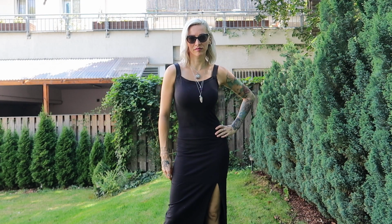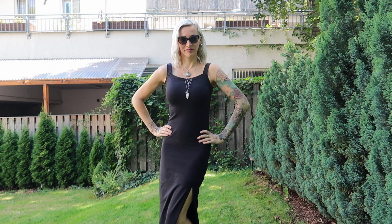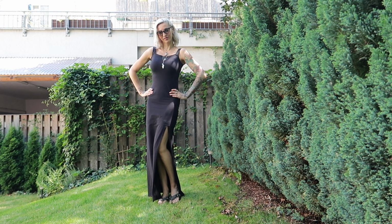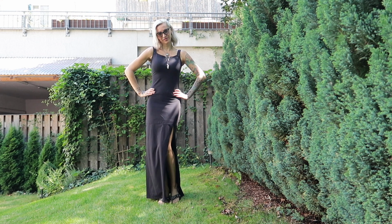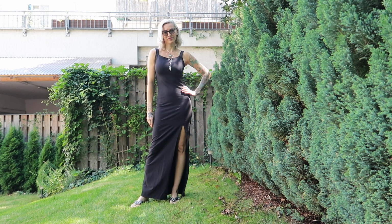This dress is basically the same pattern, just like the previous dress, but I made it obviously of just plain black jersey. I enjoy simple designs like that. They can be so versatile. Depending on your mood, you can always dress it down or up, play with some accessories. It's just so much fun.